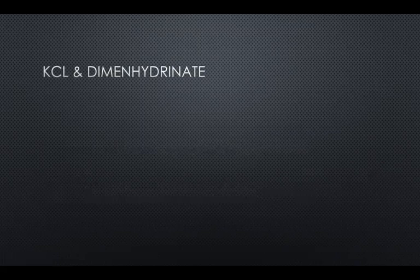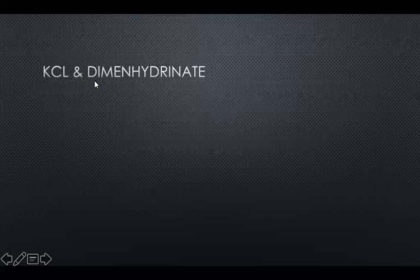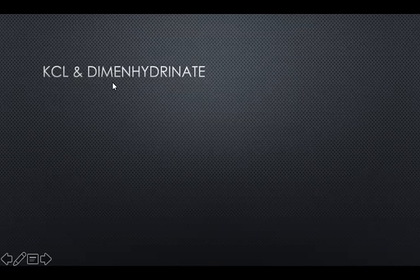Potassium chloride and dimenhydrinate. So let's say we had an order to hang some Gravol or dimenhydrinate, maybe a PRN order for nausea. And let's assume the patient's base solution, the primary bag, was potassium chloride, and that we want to hang the Gravol in a secondary bag. We need to check if these two are compatible.